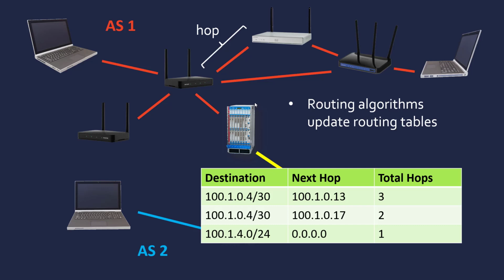That may not be the best route because this may be really congested and this might be a really quick route to go through. So it's not always correct, and there are lots of different routing algorithms that work off of different metrics. But this one here and in this table it's working off of the number of hops.